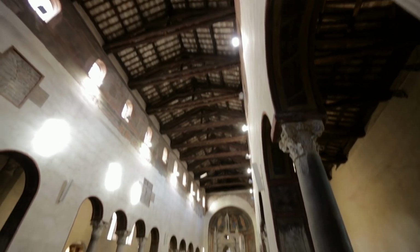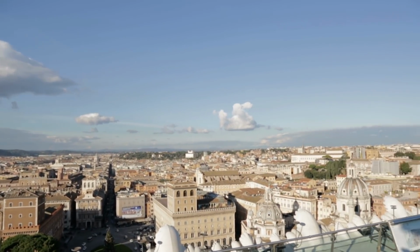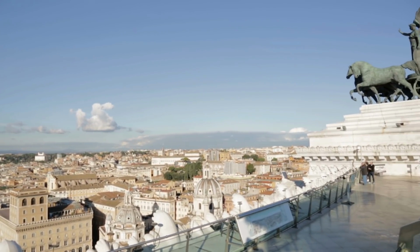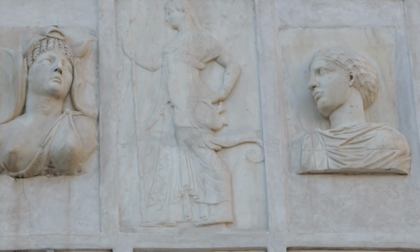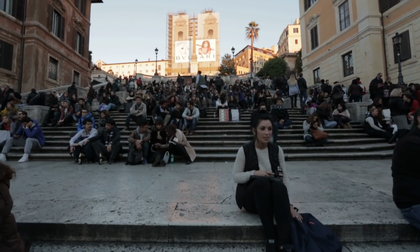Italy holds 3/4 of the world's great works of art. And yet, in the throes of economic crisis, the Italian state is expected to maintain this cultural heritage of the whole of humanity alone.